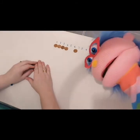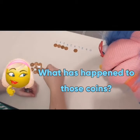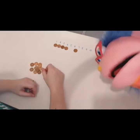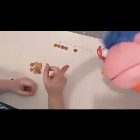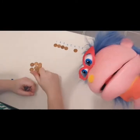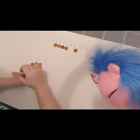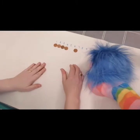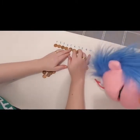Oh, there are some missing. Where have they gone? What's that, Gloria? Do you know where they've gone? No? Oh, well, there's only me and you here, so something's happened to them, hasn't it? Have you taken them, Gloria? I do hope you're not being mischievous. I can spot them just behind you. Can you bring those pennies back, please, Gloria? Dear, dear, dear. How on earth are we going to learn to do our counting, Gloria, if you take those coins away? Tut, tut, children, what's she like?